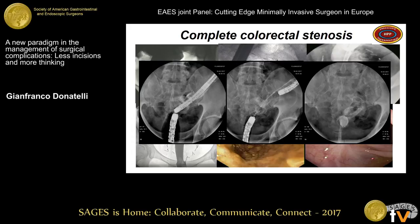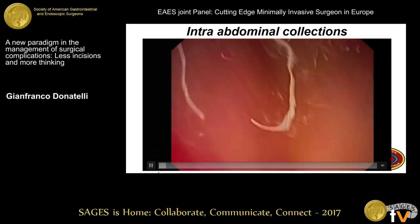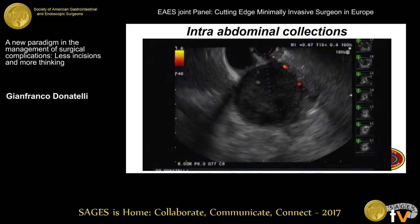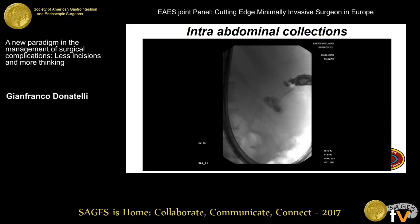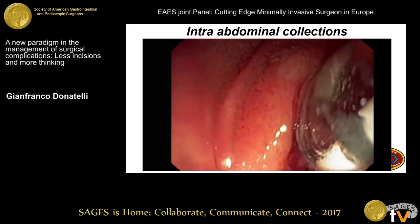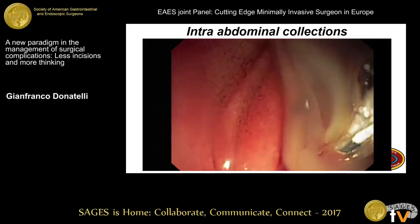And okay, this is something else. Even intra-abdominal collections, when they are so deep that the radiologist cannot drain percutaneously, you can do by EUS. This is just behind the duodenum, this is the gallbladder. This is following pancreatectomy. You can drain easily. This is just an opacification. Then you insert a guide wire, fistulotomy, dilation also between the duodenum and the collection, and you drain endoscopically.